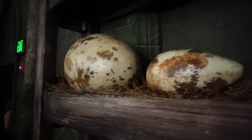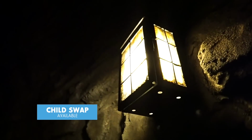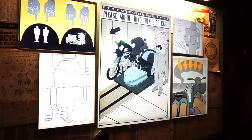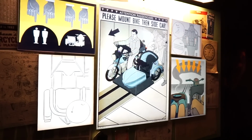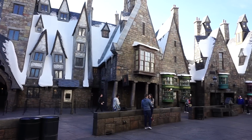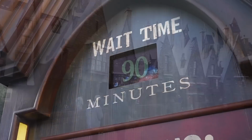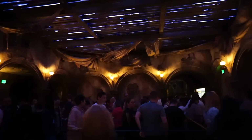While rope dropping the park and heading straight here is a good idea, I've actually had better luck getting on in the middle of the day, after the morning rush has died and the ride is up and running without any problems. So if you rope drop and you see that there's a delayed opening, enjoy the rest of Hogsmeade with virtually no crowds and come back to Hagrid's later. It will be a long wait, but it'll save you endless hours standing in line.